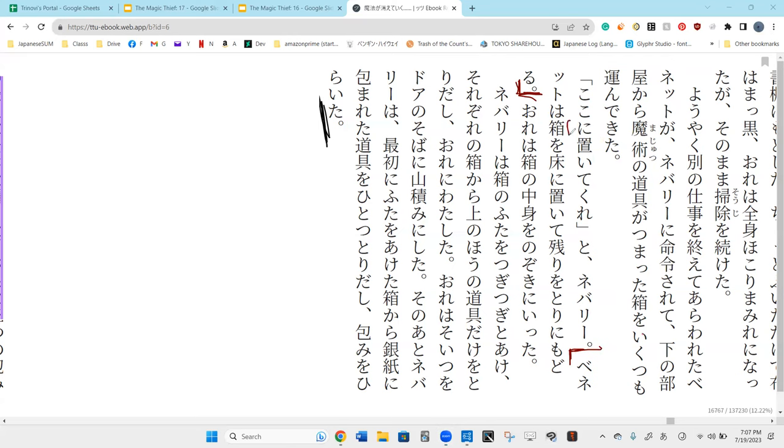バネットは箱を床に置いて残りを取りに戻る。取りに戻る。Place the box on the floor and he returned to take the rest, the remainder. Where do you think he returned to, as a context question? Shita no heya, the rooms below. He returned to the rooms below.